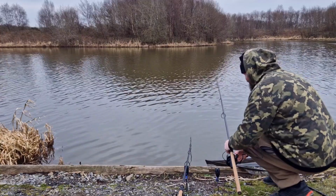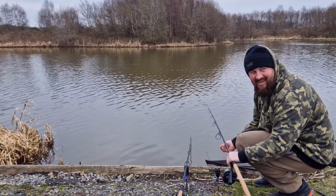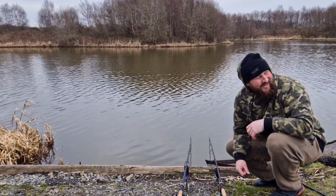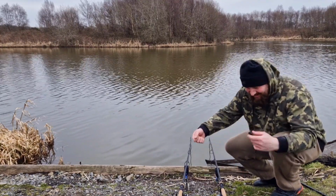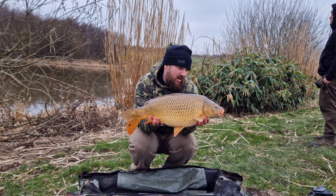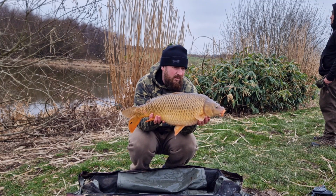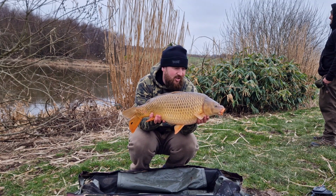I forgot to extend the net and I was trying to reach out. Telescopic handle. Fish number 2 comes in the shape of a stunning golden 14-pound common. Absolutely melted off, proper scream. So the session's underway. Let's see if we can get a big one.